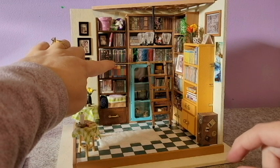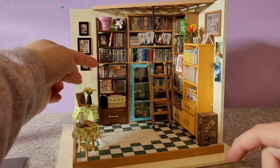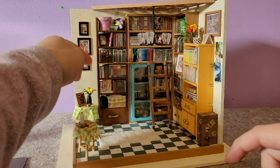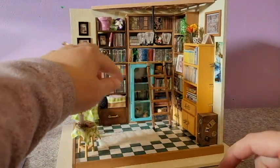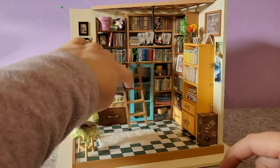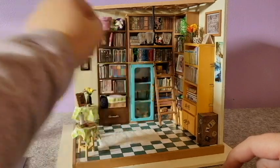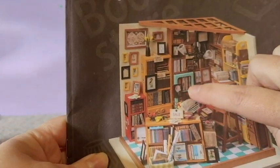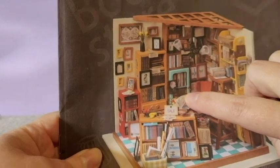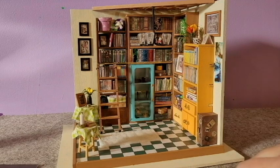And again, this is another scrap of wire from another kit that I have attached on this end and on that end of the bookshelves. And then the ladder can slide, which I think is really cool. The little shelf here is exactly the same. I kept it the same color with all the same hardware and put it in the exact same spot. I just changed what it was used for.